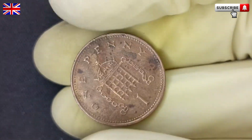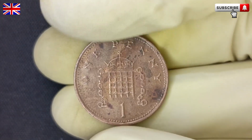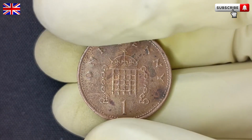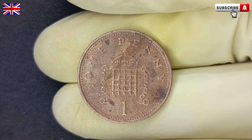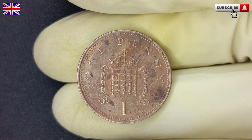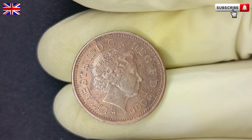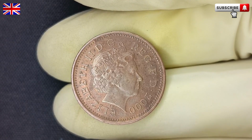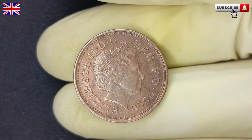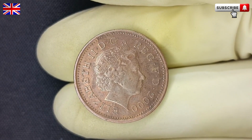Some of these rare 2000 pennies were struck using older dies, or with subtle inconsistencies in the design, like a shift in the portcullis alignment, or anomalies in the metal composition. Others were part of uncirculated proof sets or special collector's editions that never saw the inside of a shop's cash drawer. It's these elusive variants that have elevated the coin from common currency to legendary status.